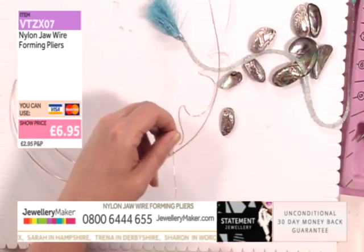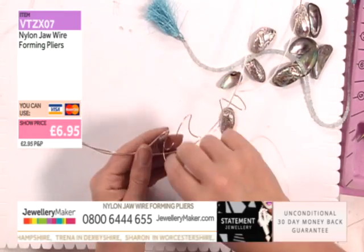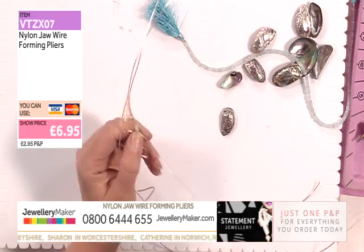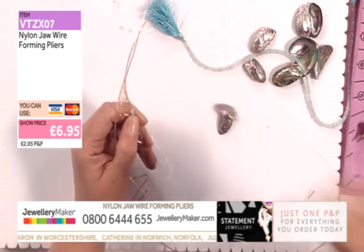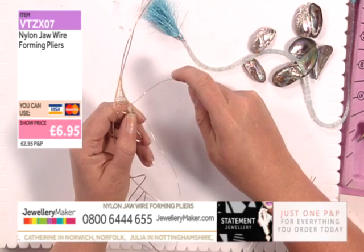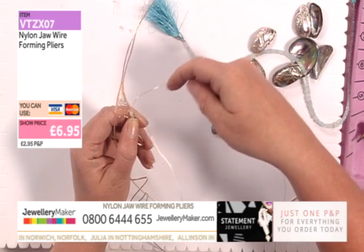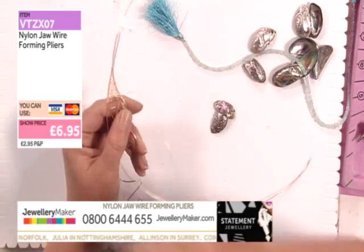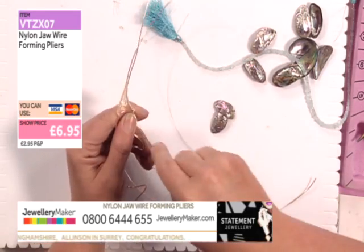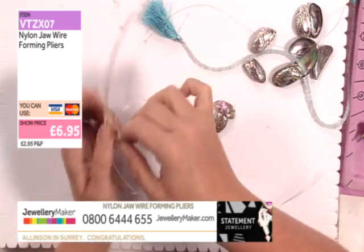So again, when you break it down, this one isn't too complex a design, but it is a little bit fiddly, as you've got quite a lot of wire to work around. So again, I'm taking this wire and just that little join in between the weave and where the aquamarine starts, I'm going to bring my wire back up and wrap it to attach, and turn it back around.